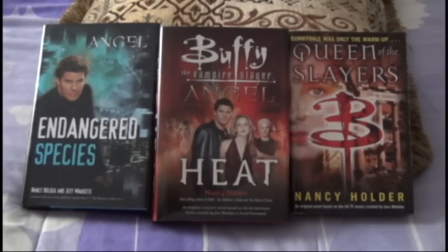This is the first of many Buffy and Angel books. When I was a teenager, I really got hooked on Buffy and Angel. And in a future bookshelf tour, you'll see just how many Buffy and Angel books I have. But right now, these 3 are just a sampling. The first one is Endangered Species. The second one is Heat. And the third one is Queen of the Slayers.